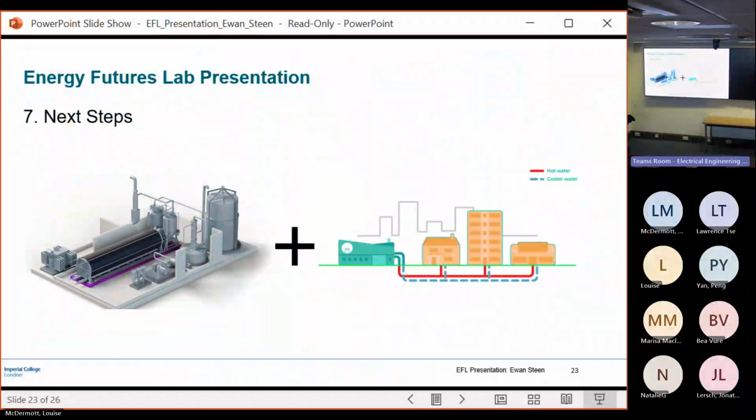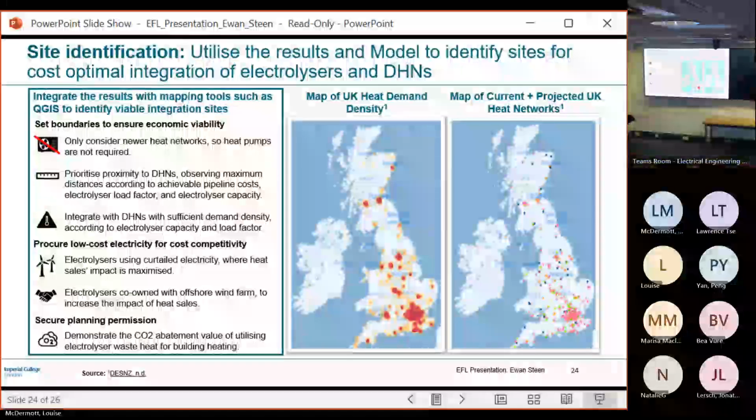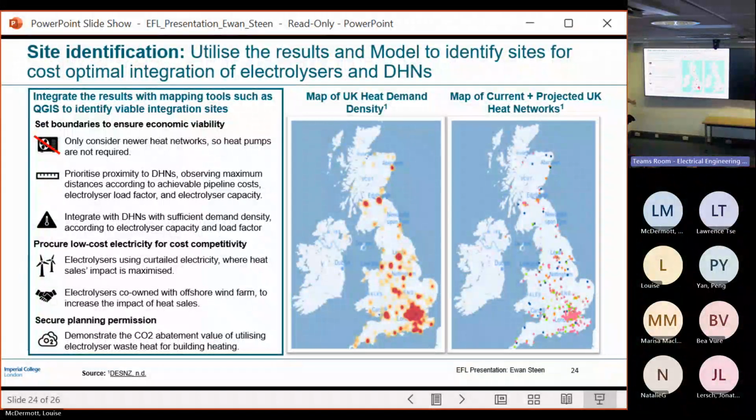Okay, and then finally, as next steps, site identification. We're aiming to publish this research, including the model, in the coming weeks. So all of the results and the model itself will hopefully be completely open source. So you'll be able to go into the model and tweak all the sensitivities as you like. Now, what you could do is use these sensitivities and the results you can gain according to your particular electrolyzer operator circumstance to identify places where you can extract profit from siting your electrolyzer near a heat network and selling the waste heat, or even making electrolysis that is cheaper than SMR plus CCS.